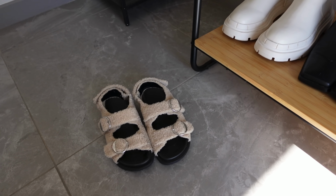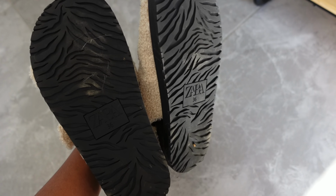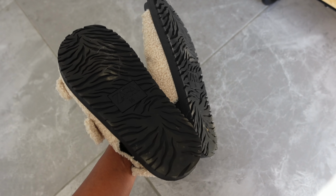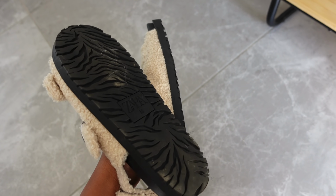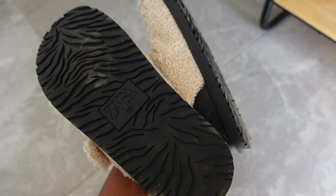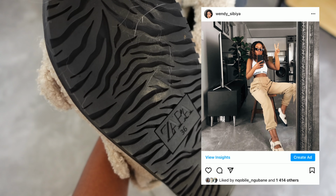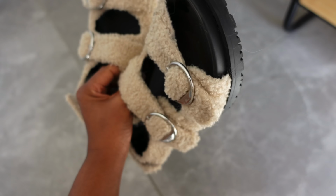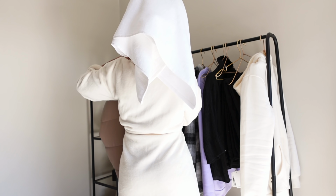So I'm not sure if you guys still remember my Sherpa sandals. I used to love these. I'm sure you guys can see that these have only been worn once, and I honestly don't remember where I was going. I think I wore these back when lockdown started a year ago, and I wore these indoors. You can see that they're clean. So yeah, I'm gonna be wearing these since it's getting warm now.